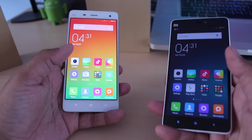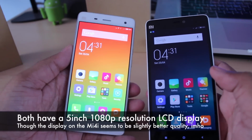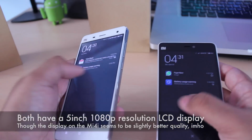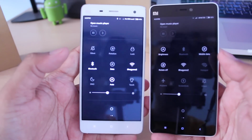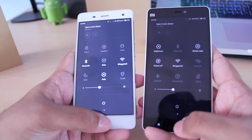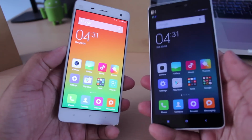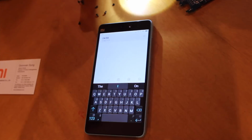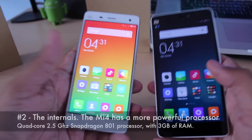They both boast a very beautiful 5-inch 1080p display, though the display on the Xiaomi Mi4i does seem to be slightly better in my opinion, with much better, deeper blacks, and all in all, I think Xiaomi's used a better quality display on the Mi4i. Xiaomi also has a new sunlight display technology which they're using on the Mi4i, which isn't available on the regular Mi4, unfortunately.